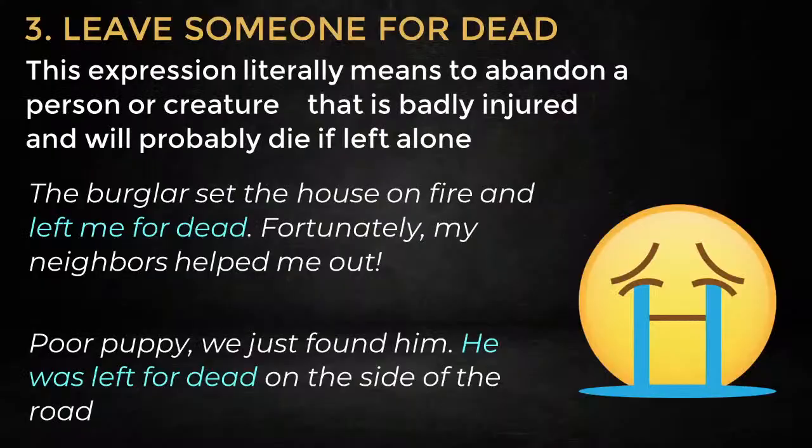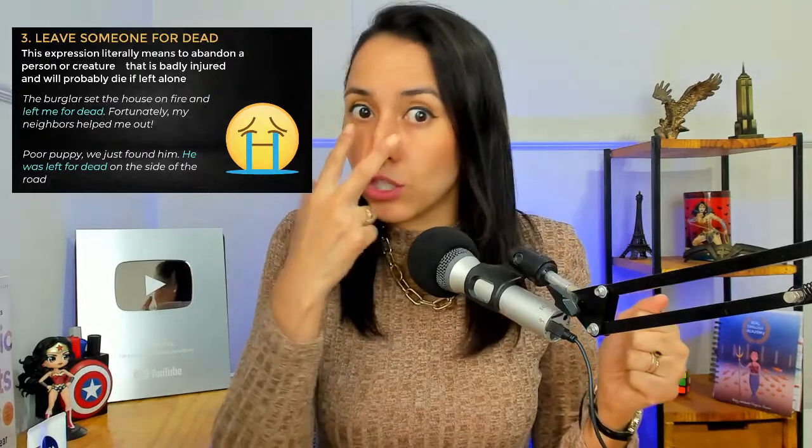Another example. Poor puppy, we just found him. He was left for dead. He was left for dead on the side of the road. So we were driving on the highway, and then we saw a poor puppy, injured, and the puppy was not okay, was injured, was hurt. So we pulled over, we rescued the pet, and we were like, oh my God, poor puppy. He was left for dead on the side of the road. Who does that? So that's the idea of this expression.